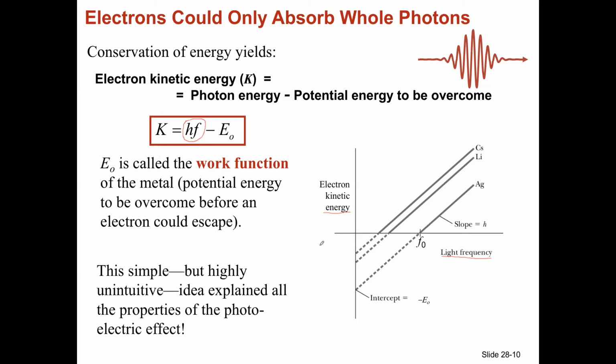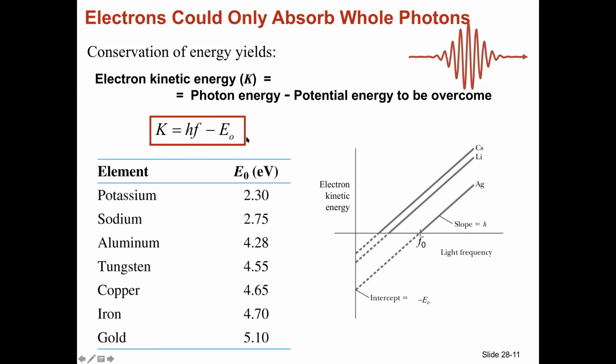So let's see how we can predict these threshold frequencies now. That all comes from looking at this E naught, this work function, or the potential energy that we need to overcome. Hopefully it should be sensible that depending on the metal the electron is in, the potential energy you need to overcome to knock an electron loose is going to be different. So for instance here, potassium is a lower value. Here all these values are in electron volts, not joules. Gold here is the highest value on our list, a little over 2 times bigger.